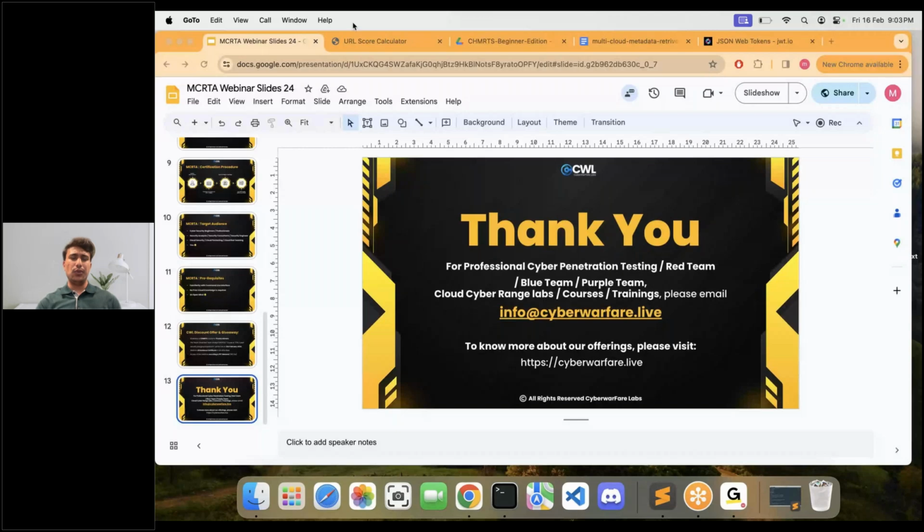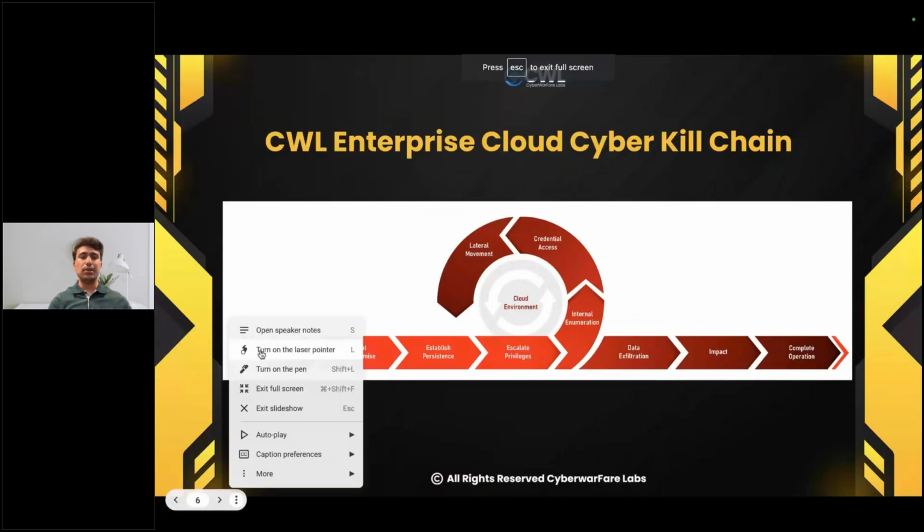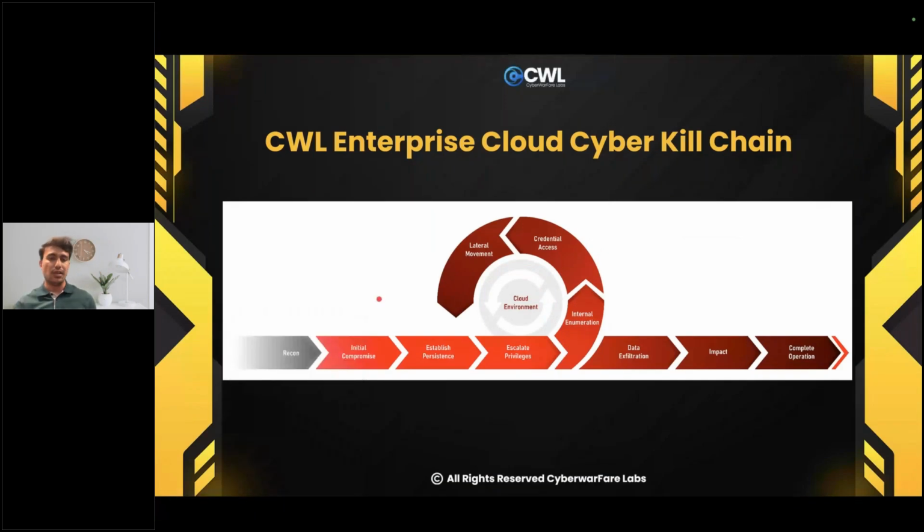So if you are going here, if you can see here, cyber kill chain is basically the process a red teamer or pen tester follows to achieve their operations. There are two kinds of things. One is called assume breach scenario, where your client will share some sort of credentials with you, so you don't need to do OSINT or some kind of activity. You directly have access to that particular cloud environment.